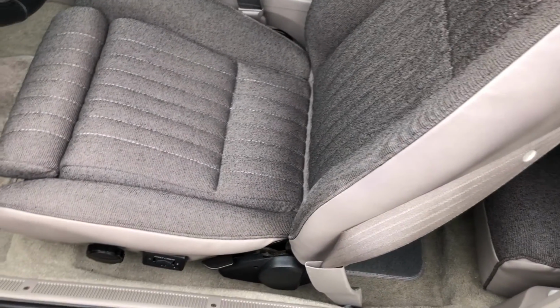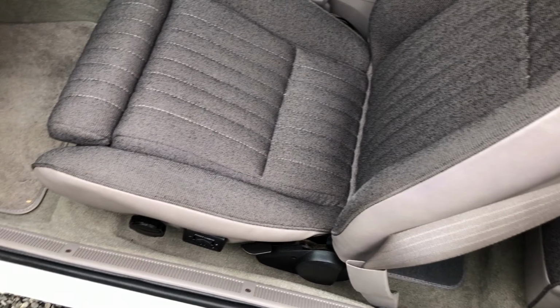The seat upholstery and side bolsters, especially on cars with cloth upholstery, will often shred with use and age. Side bolsters in good condition indicate a careful owner and/or low miles.